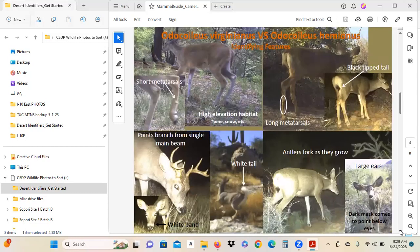Then, of course, we have two different species of deer here. And again, they tend to use different habitats. Mule deer are more common on most of our camera project areas, but we do occasionally see whitetail. And in the Soapery project, that's one place where we see whitetail quite a bit, because they do like higher elevation compared to mule deer. And they do overlap occasionally also.